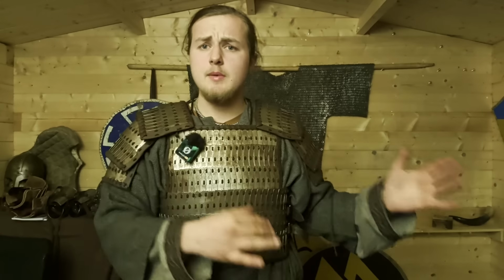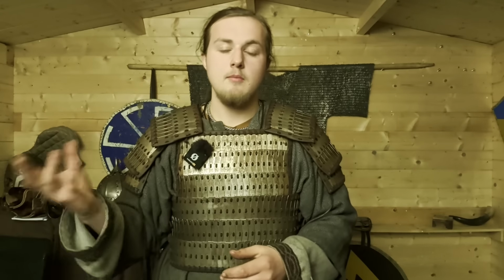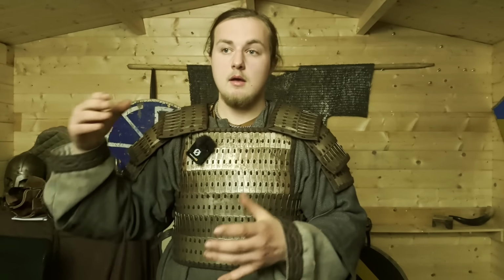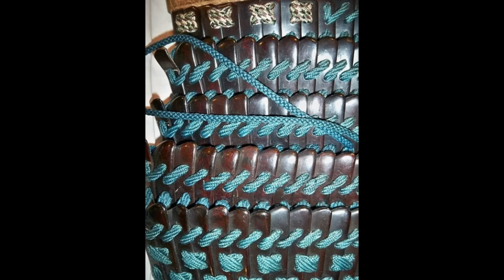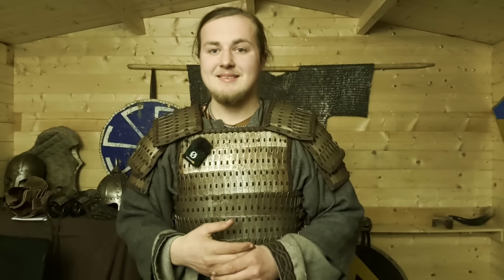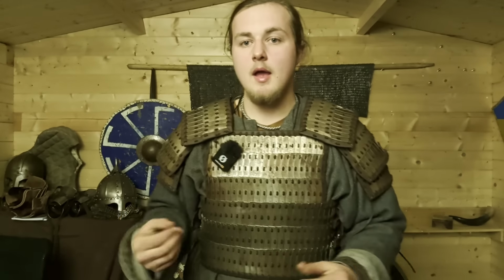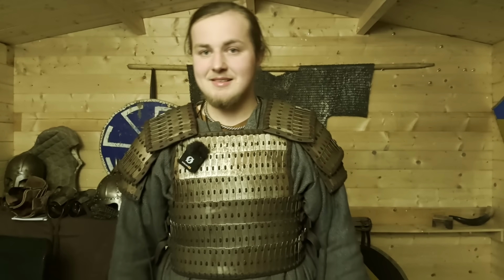And this lace can really be made out of basically any material that's flexible enough. The exact material will really depend on what culture you're talking about. For example, in Japan, usually they used silk cords, because that's really cut resistant, and the Mongols would usually use something like rawhide or leather instead. So it depends on the exact region you're talking about, but usually it's going to be some sort of organic material that is flexible enough to be laced through the plates.